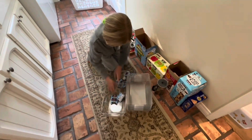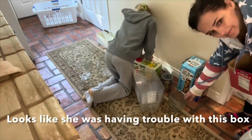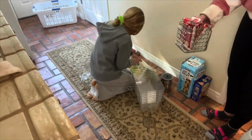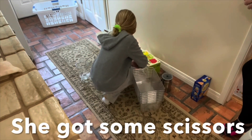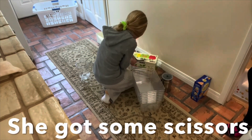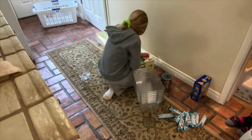So we're gonna try and fill these things up real quick. You will see this little problem solver have trouble with this box and just take it upon herself to go get a pair of scissors and cut it open without even asking me that she needed help or anything. She just took care of business.